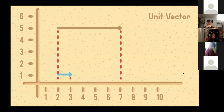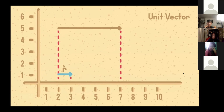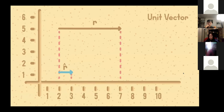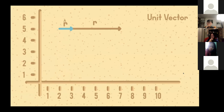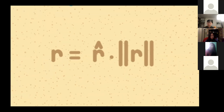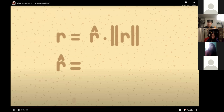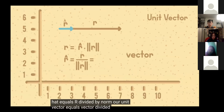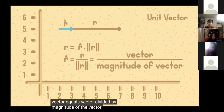A unit vector is usually denoted by a letter with a cap over it. For example, if r is the given vector, then r hat will be the unit vector in the direction of r, such that r equals r hat times norm of r, or r hat equals r divided by norm r. Unit vector equals vector divided by magnitude of the vector.